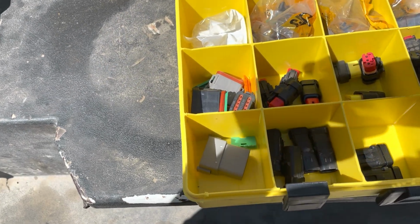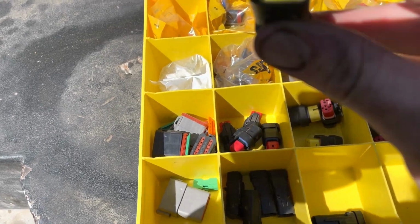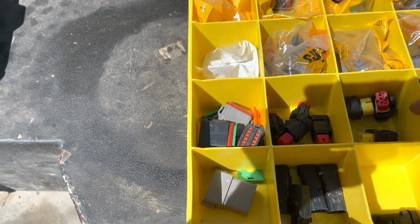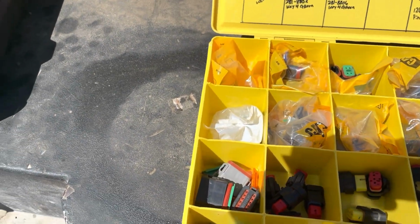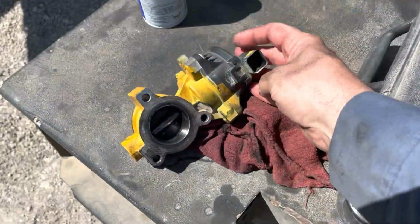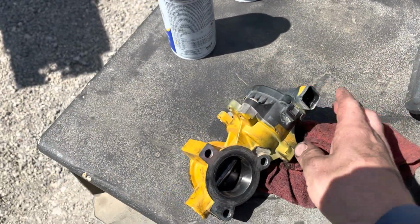What I have done too is, you can change the other side. So if it's got a connector and you only have one, you can change the other side of it to match. I've done that before, but I can't do that because this one's part of the valve. So let's go put the valve back on and see what happens.